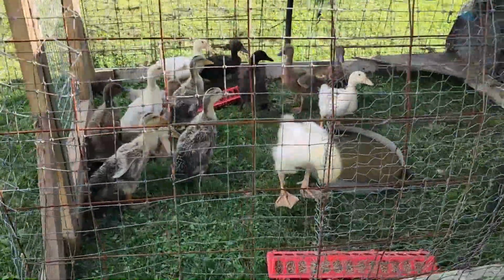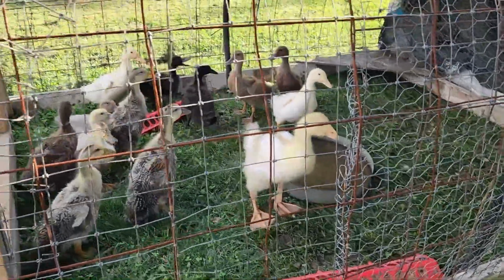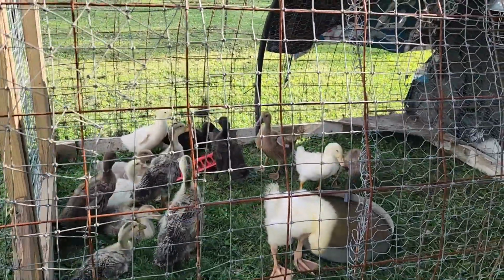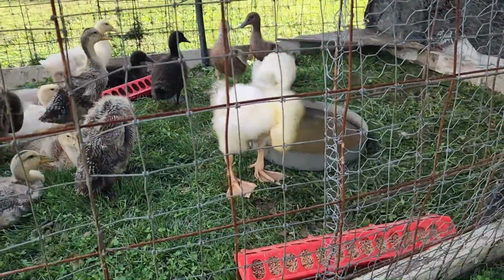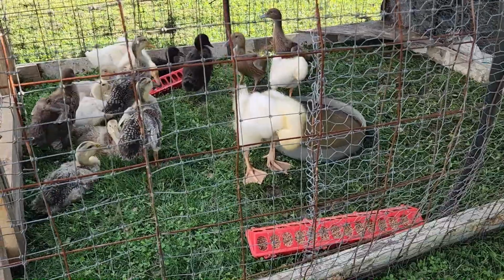And over in this pen here, we have Major and Company. Major is the gander in front here, the big one. And then we have a drake and some ducklings. So they're growing out to be some egg ducklings and possibly some breeders as well. And Major here, the gander, is going to be Mumble's mate. So hopefully we'll be able to get some goose eggs as well that are fertilized and ready to hatch next year.